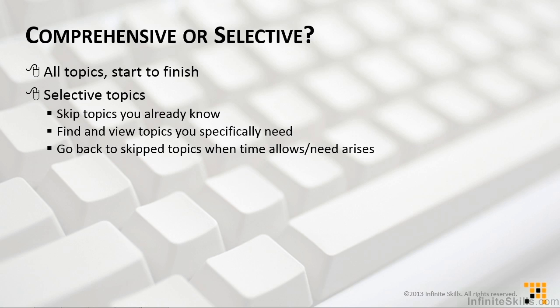You can feel free to pick and choose specific topics of interest to you or that you need to know to accomplish specific work. As an educator, I do hope that if you fall into the second category, that you make time at some point to go back and review the videos you initially skipped, so that you can be sure that you have well-rounded skills with no holes or gaps, but that, of course, is up to you.